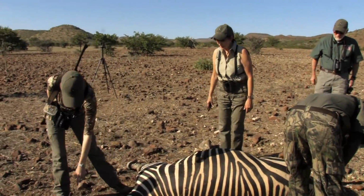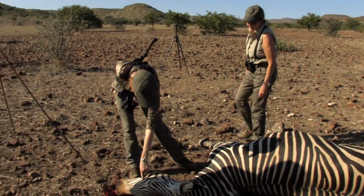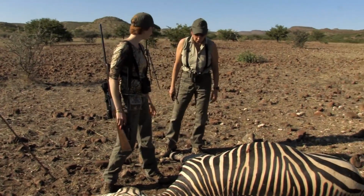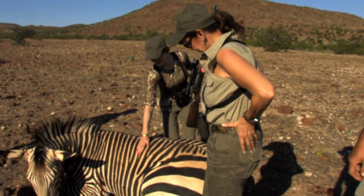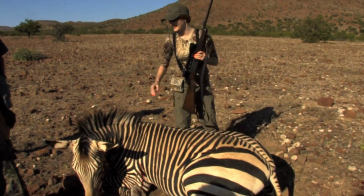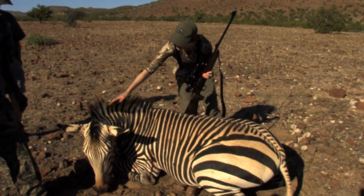And look at this, he's still healing. He's such a fighter. Look at this, he's got fighting scars. Oh, it's like mine yesterday. He's all torn up. I'm so excited. Look, he's got a full-on mohawk going.